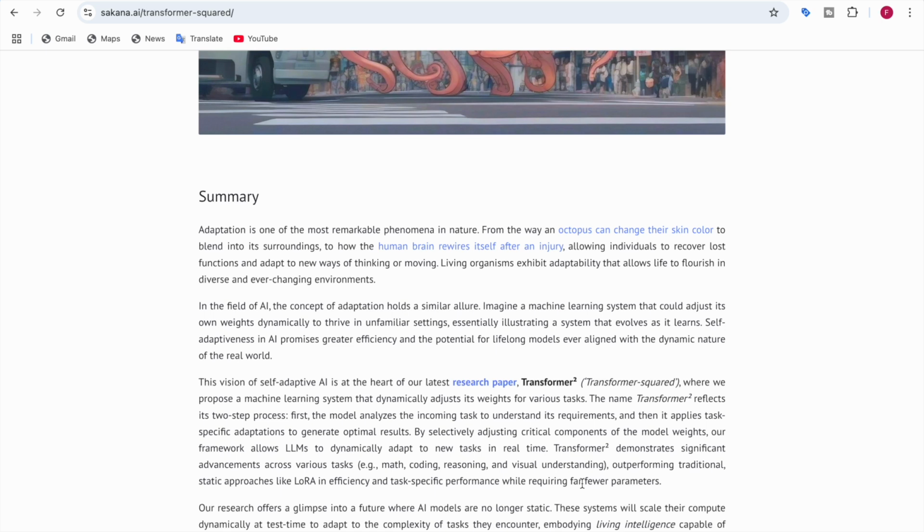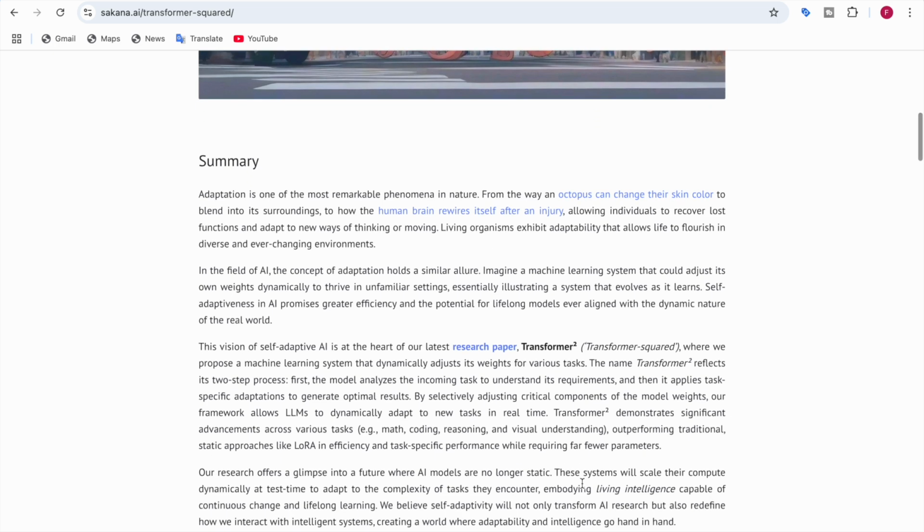Before we dive into Transformer Square, let's understand how AI, specifically the large language models, LLMs, work. These models are like brains that store knowledge and process information through what's called weight matrices. Think of these matrices as the neural pathways of the AI. They store everything the model has learned during training, whether it's language understanding, math, or coding. These pathways, however, are static. They don't change unless we retrain the whole system.